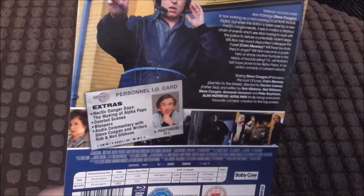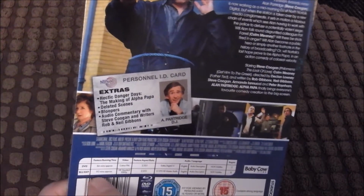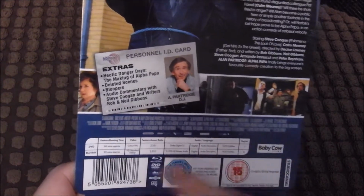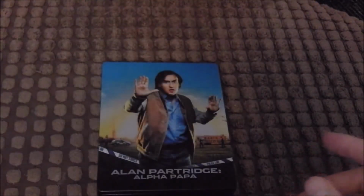Okay, so that's enough looking at this, but you've got a Blu-ray and DVD by the looks of it, so it looks like it's going to be a two disc ensemble. DVD and a Blu-ray, it's saying there. Okay, Blu-ray lasts 4 minutes longer than a DVD. I don't know why that is, but it does. Okay, it's in 5.1 DTS-HD Master Audio.